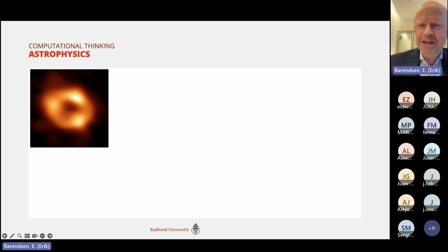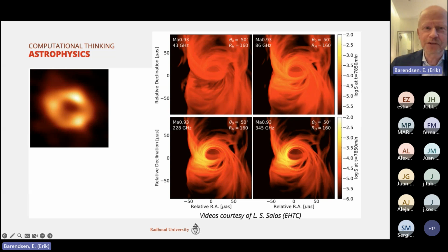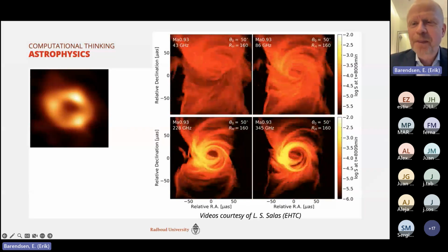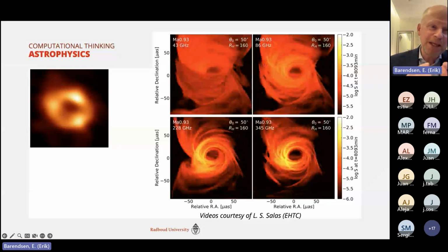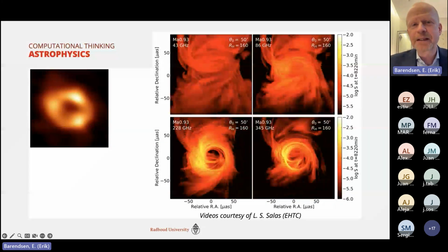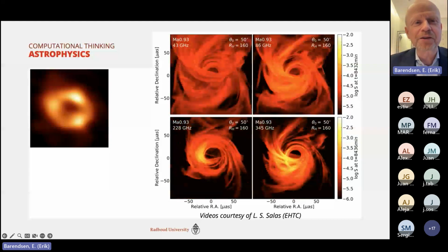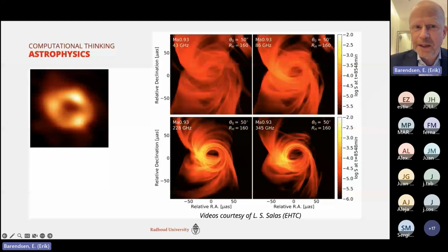To understand how black holes work, astrophysicists use models and simulations. And I have an example here of such a simulation. And you see it's quite spectacular. Such a black hole spins and plasma materials around it are moving.